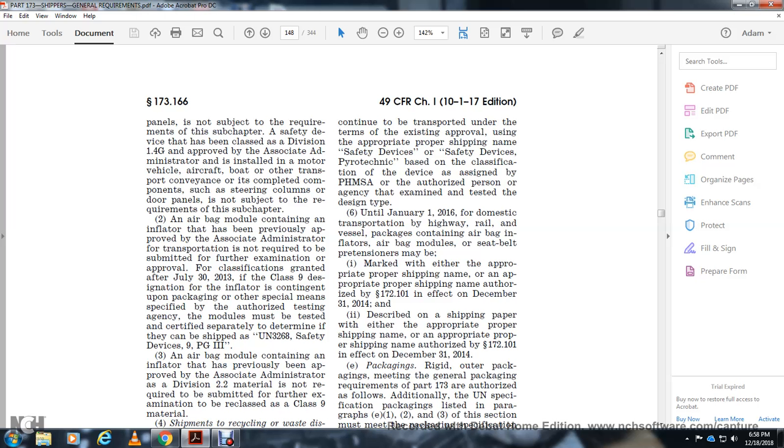The domestic transportation highway, rail, vessel package with the airbag inflators, airbag modules, seatbelt with pretensioners may be marked with either the appropriate proper shipping name of the authority of the 172.101 in effect December 31st, 2014. Describe in the shipping paper with either appropriate proper shipping name that is authorized in 172.101 and effective December 31st, 2014.